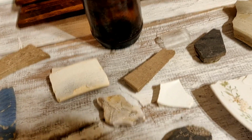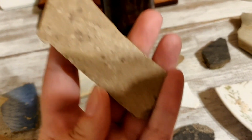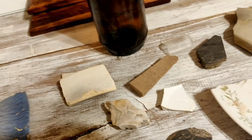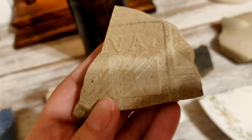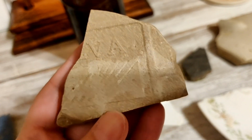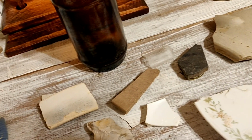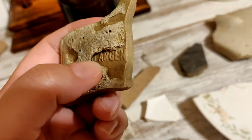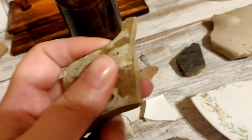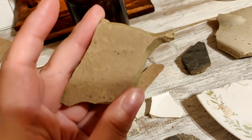So we have a smaller haul this time. A lot of tiles. I'll start with the tiles. I don't think they're super old, but some of them do have partial names on them. This one wasn't enough to really find anything out about it. If anyone knows what this could be, please let me know. This one says Argin. It looks like there were words under there too, or letters. But this is like some sort of mortar or cement, and I can't get it off. I might try chipping away at it later.